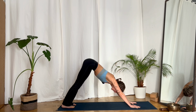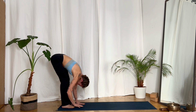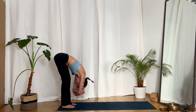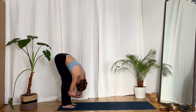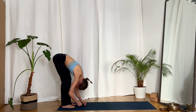And now with your next inhale, start to walk your hands slowly towards the back of the mat again. Into your forward fold, Uttanasana. Now grab the opposing elbows, rock from side to side a little bit. Releasing your upper arms here. And then find back stillness, release your arms.